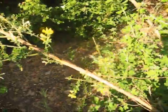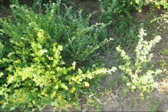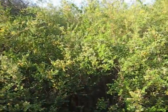Down underneath, it looks like this. And this is what it's like to walk through.